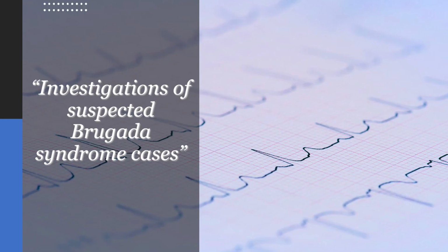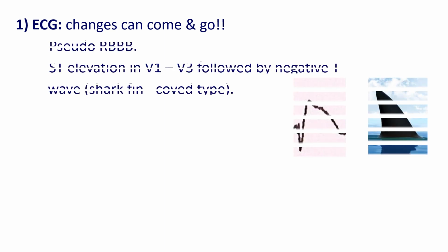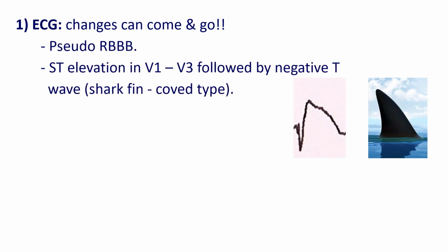So what do we do when we get a case of suspected Brugada? In terms of investigations, obviously ECG is the first thing we do. Changes can come and go. That is an important thing to know. So having a normal ECG doesn't mean that this is not a Brugada case. And what you will see in the ECG is that pseudo-right bundle picture with an ST elevation in V1 and V2, sometimes up to V3, that is followed by a negative T wave that looks like a shark fin or the curved type of ST elevation.